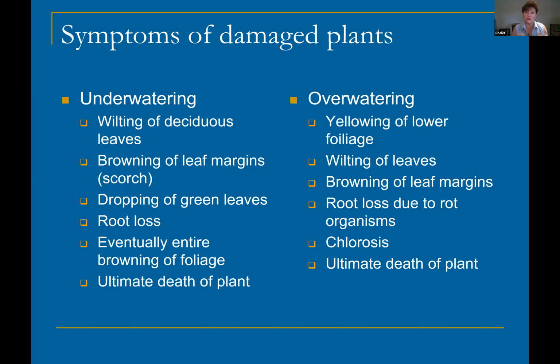When it's overwatering, you can also get browning of the leaf margins, which is the same as underwatering. You also get root loss, but it's usually due to the root rot organisms like Pythium and Phytophthora. And then chlorosis. Chlorosis is a symptom where the leaf surface, if this is a leaf and where my fingers are the veins, they're the veins.